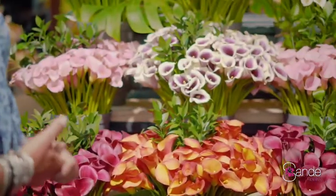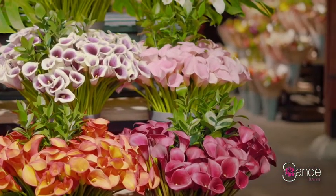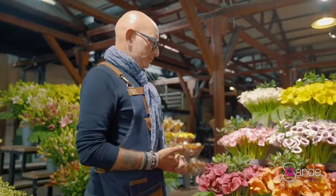So here, some of the colors we have. We have way many colors. You will see them also later when we go through the rest of the store.